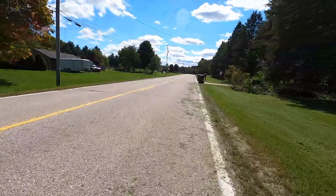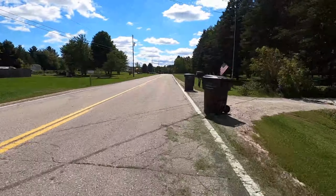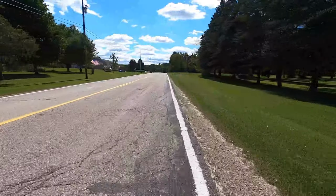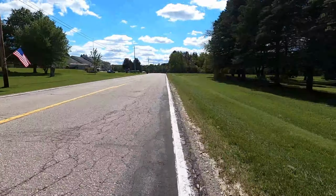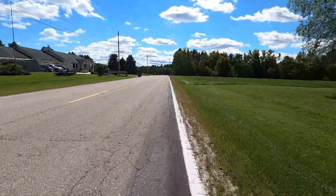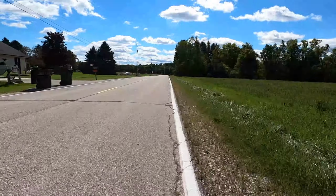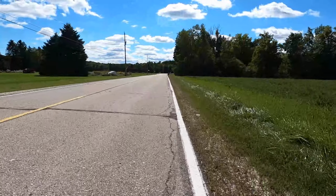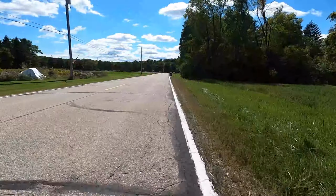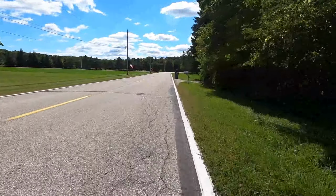Back with some new content. What I'm doing is I'm going to the Caledonia Historical Park. It's a little bit of ways, but I wanted to film this section of road. It's pretty interesting. And once I get to the park, camera off, I'm going to do a whole walk around. There's a lot to see, a lot of old buildings, even a caboose. They were all moved from different parts of the area.